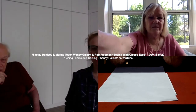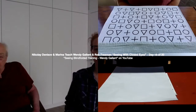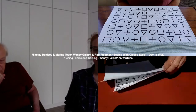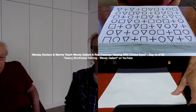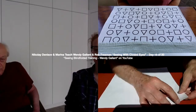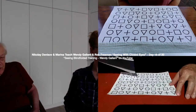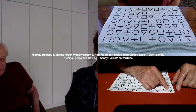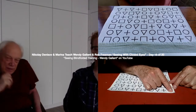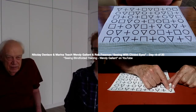Okay, you're ready. Change the page, please. Take the smallest shapes. Okay, eyes are closed. This is always the triangle, of course. Yes, triangle. And I'm looking to see it anyway, just to see it.